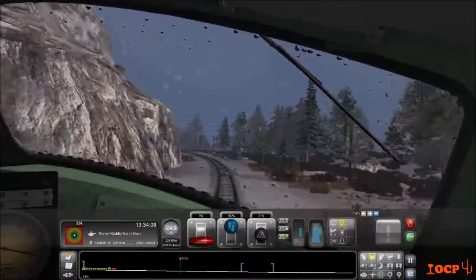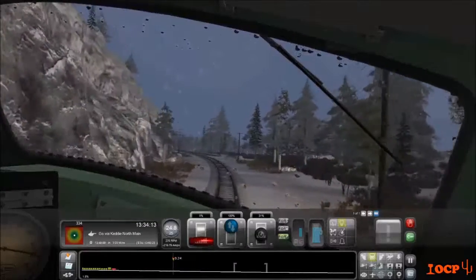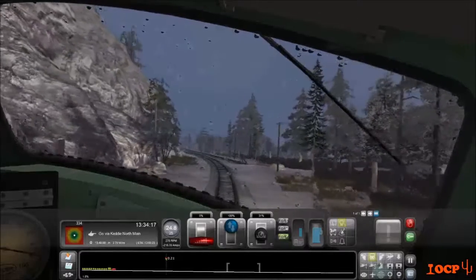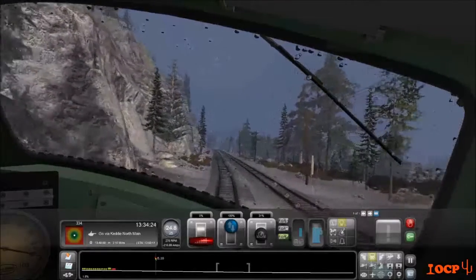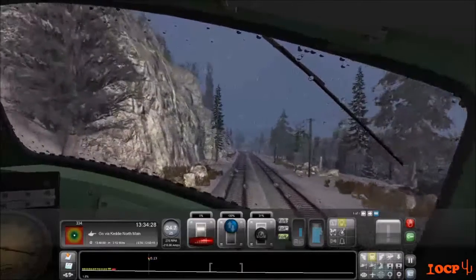Well, this is really nice scenery. It reminds me a lot of Donner Pass. But this is the only scenario I've done, so I have yet to do any of the others, where the scenery really opens up. But so far, this section of track, I really, really like it. Got a small siding over there.